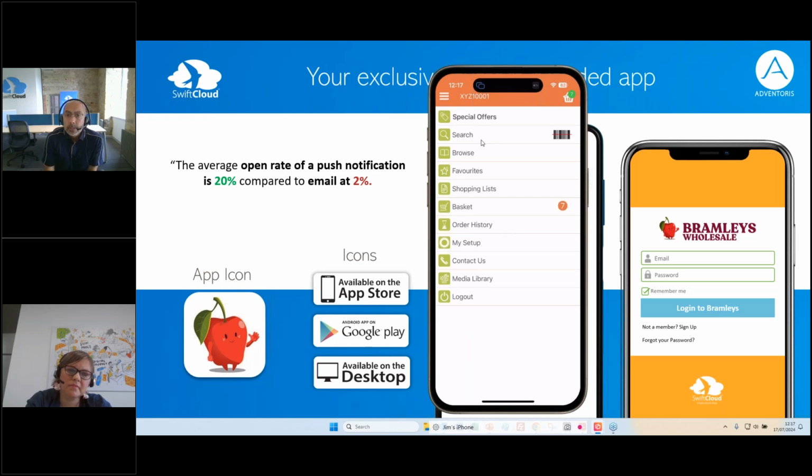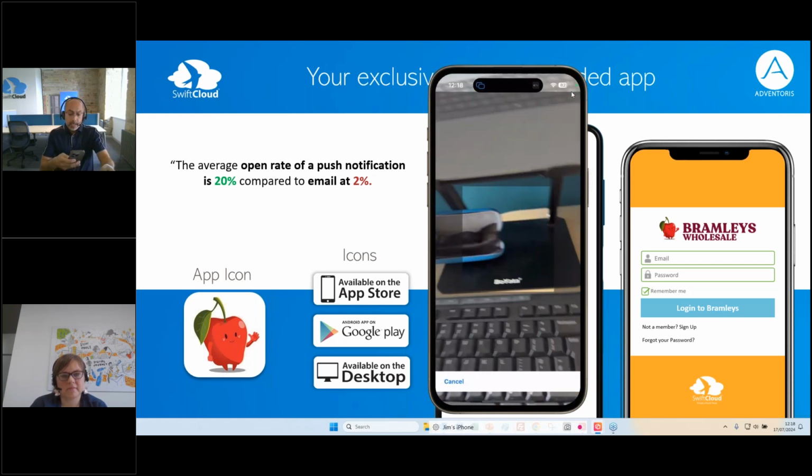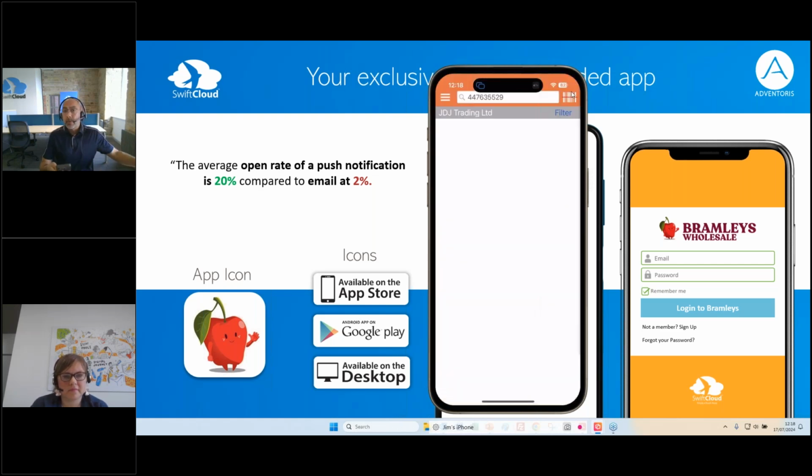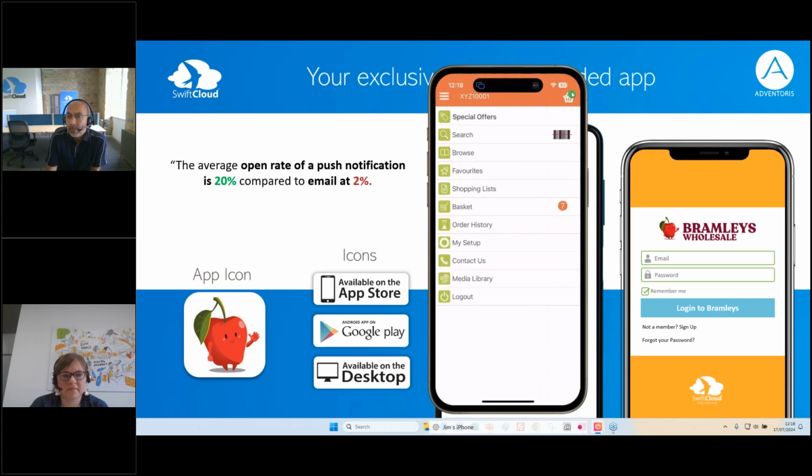Obviously, I can go to the search bar and search for products by name, product code, tag word, etc. And this is where I can turn my device into a scanning tool by clicking on this little barcode function. I've got a little book of barcodes and QR codes here. I'm trying to do two things at once. And then I can just simply scan a QR code as it is on this occasion, and it brings up the respective product or products for repeat ordering or accessing information about.